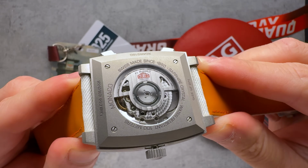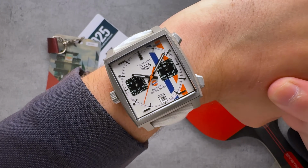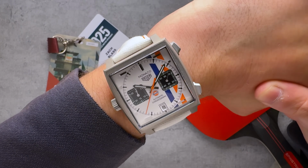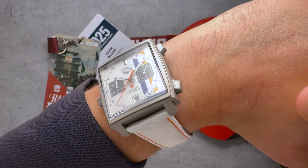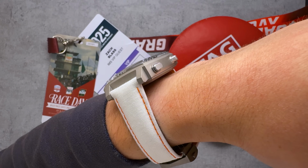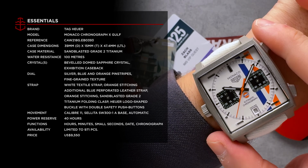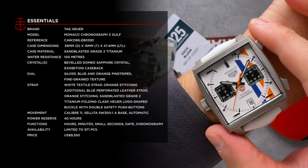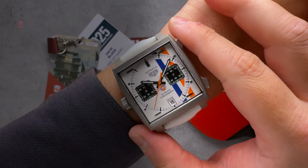A 40-hour automatic chronograph movement is hardly record-breaking, but it is clear this limited edition of 971 pieces, a nod to both the 917K Porsche and 1971 release year for the Monaco, priced at $9,550 is a strong effort that will surely tug at the heartstrings of enthusiasts of motorsport, golf, and especially of Le Mans and Steve McQueen.